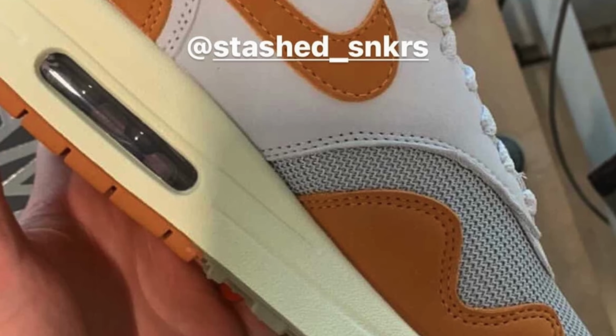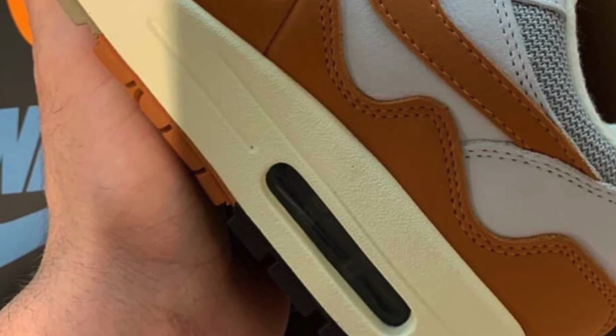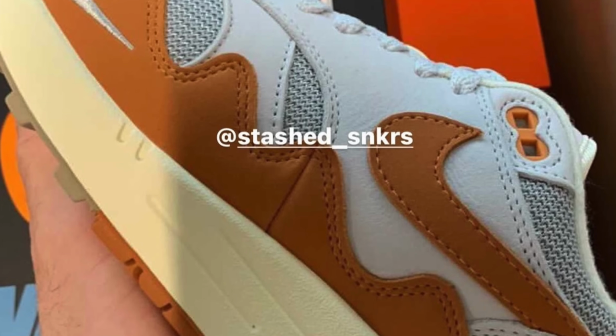This Pata Nike Air Max 1 looks very, very clean and I love the changes that they made to the silhouette. And of course, it's got a mini Nike swoosh on the toe, which seems to be the staple of collaboration Nike Air Max 1s, and in my opinion, always makes the shoe just that much more extra and just makes the shoe always look better no matter what sneaker you put it on.